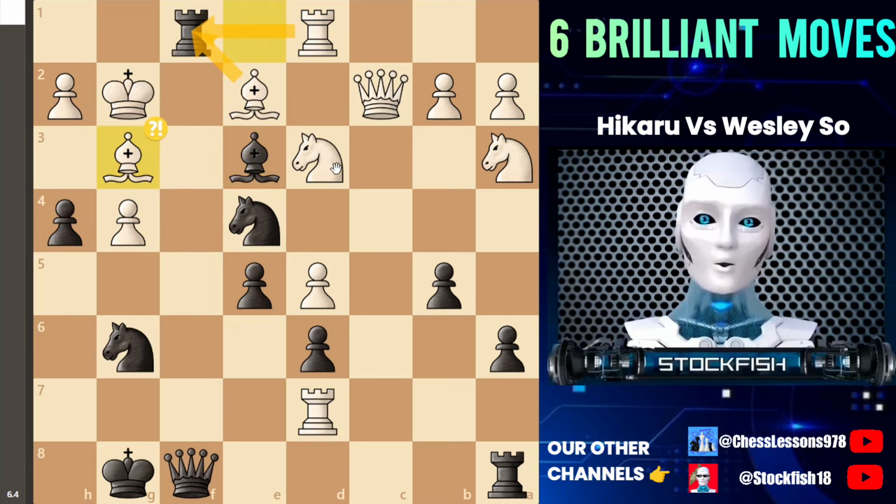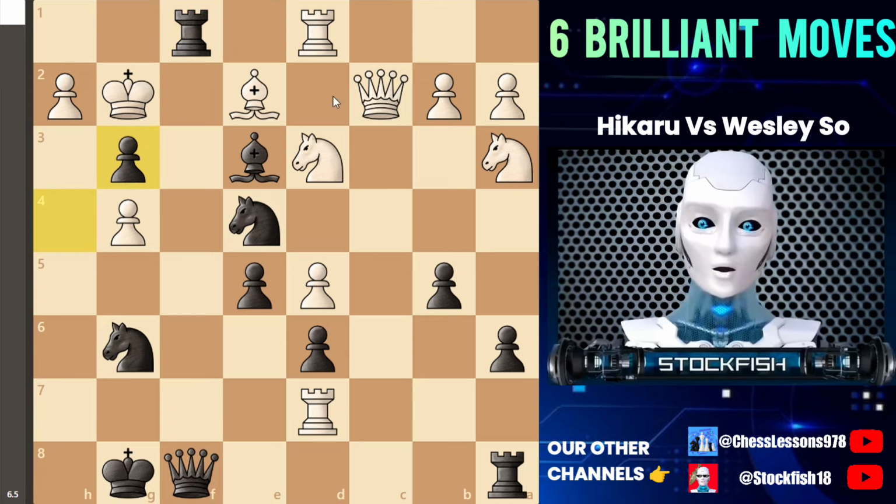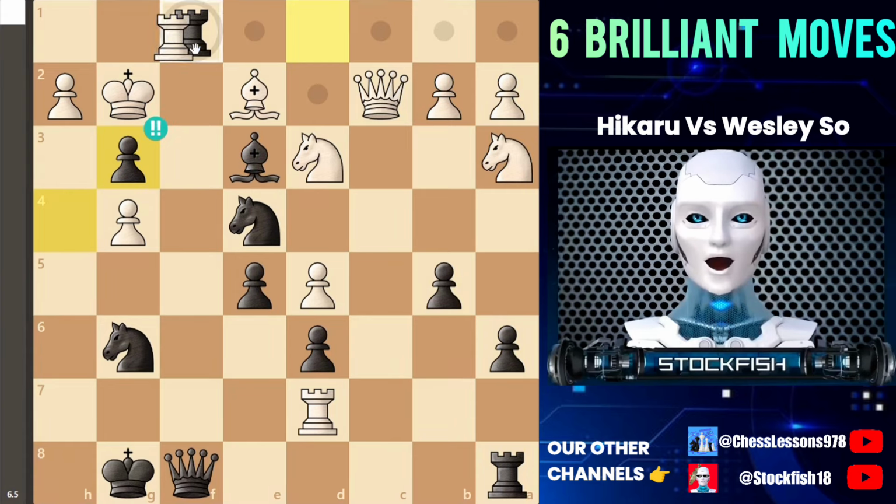Wesley is aiming to sacrifice pieces. Clearly, Hikaru can't capture on g3 with the pawn because then the rook would capture back, halting the attack. So instead, Hikaru chose h takes g3. That's 5 incredible moves, 5, and there's one more move left. What's the plan? Well, here's the plan, everyone.